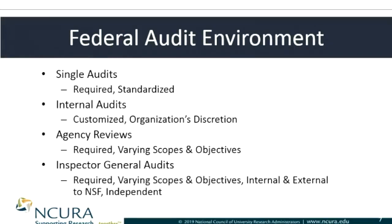Give you a good idea of where the OIG audits fall within the grand scheme of the entire federal audit environment, we wanted to just highlight all the different kinds of audits and reviews that would typically come your direction. So single audits, also formerly known as A-133 audits.